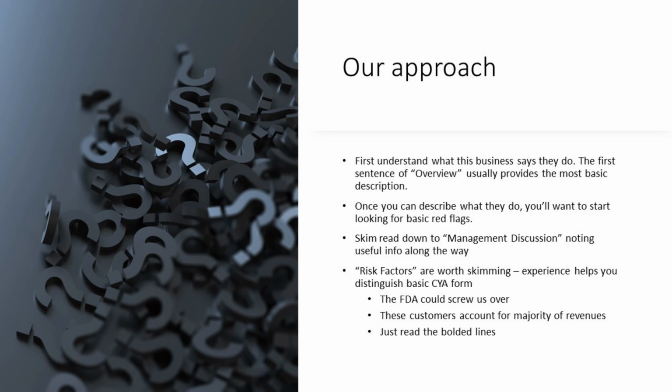But in the case of Novocure, they don't have customer concentration risk, but sometimes that's the sort of thing you'll find in risk factors. They say, one customer makes up 30% of our revenues. Ooh, that's risky, right? You could just read the bolded lines. That's the easiest thing to do. And again, you do this for a long time, and you become quite good at just skimming.